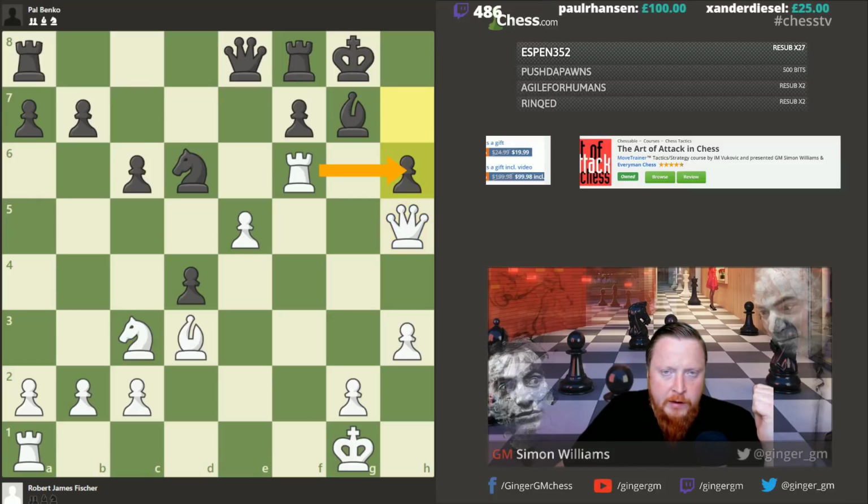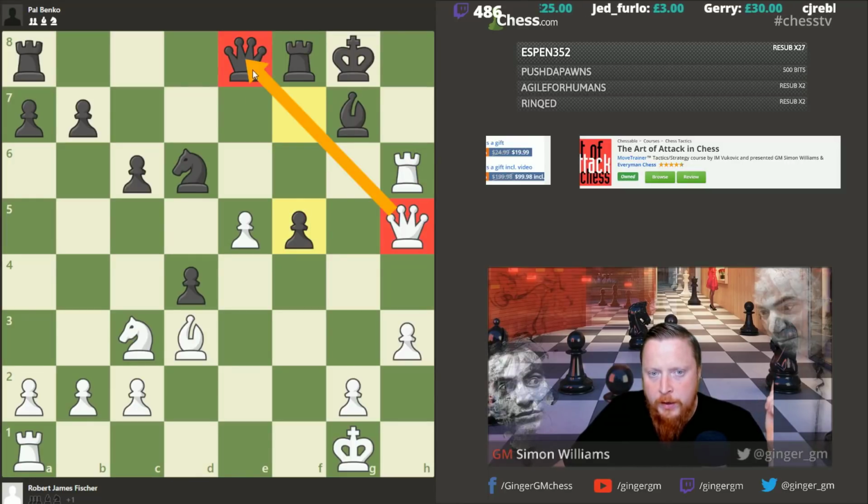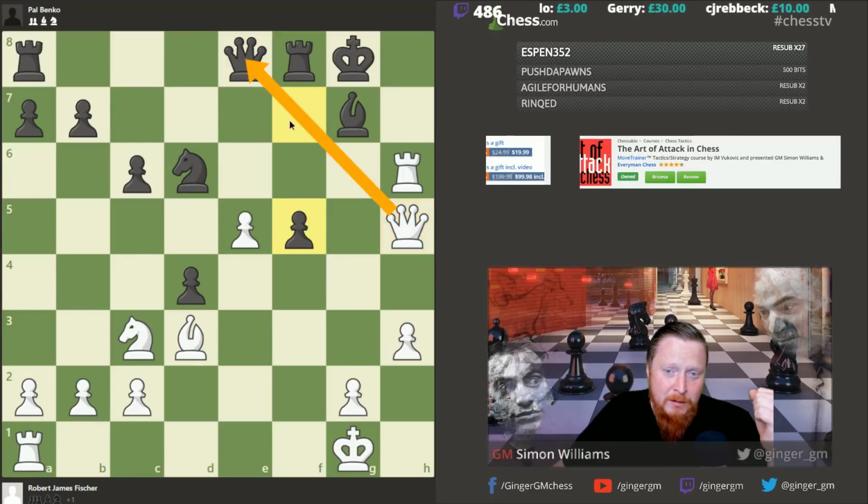Well, after rook takes h6, what is black going to play? What is black's best defensive move? We talked about it earlier. What is black's best defensive move there? It is f5. Remember, if you allow the f-pawn to move, you might have to swap the queens off. And if you swap the queens off, you're not going to checkmate. And checkmate ends the game. So no point messing about swapping queens off here.